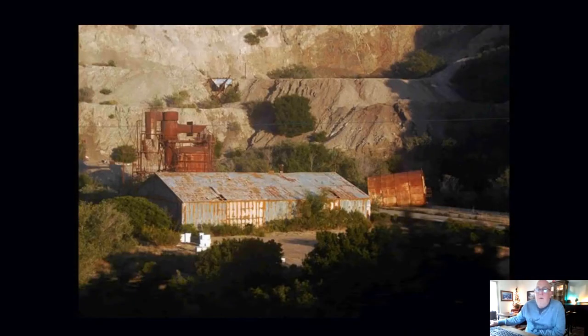Whoops, let me see. I'm trying to get back to my control panel here. There it is. It's an abandoned Aerox oil shale mine. That furnace that you see, part of anyway, kind of behind the warehouse building, was built in 1918.